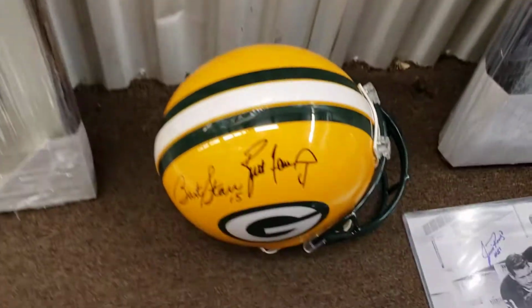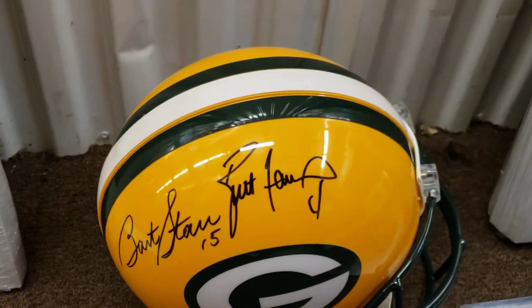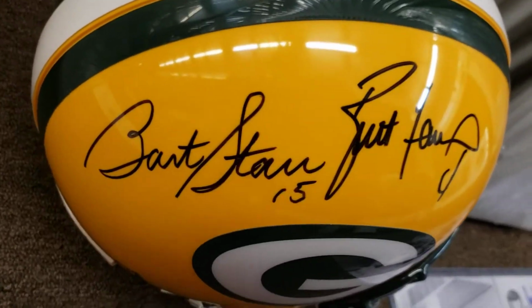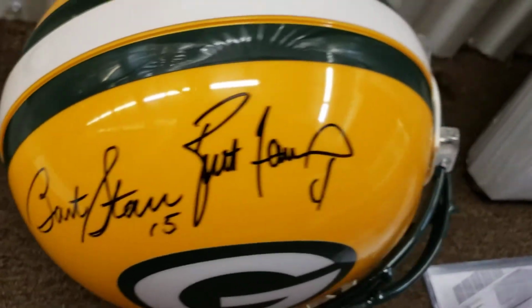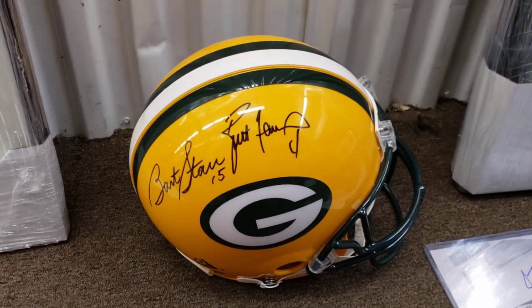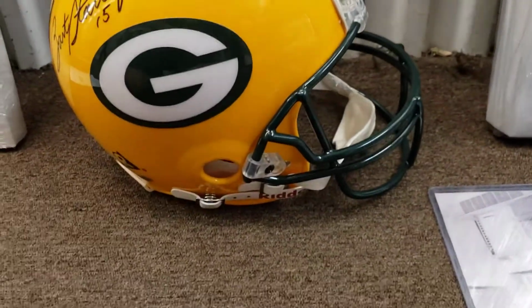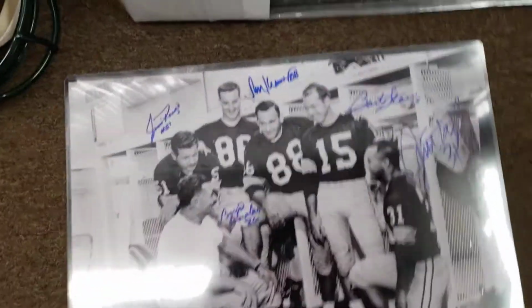I wanted to point out, I've got a couple of these. This one I'm going to eventually sell. I'm going to get Aaron to sign it. But we've got, signed by Bart, signed by Brett. So if someone's looking to complete that, looking for a nice 3QB helmet, let me know. It's a Pro Line. Here's another piece I got recently that just got authenticated.